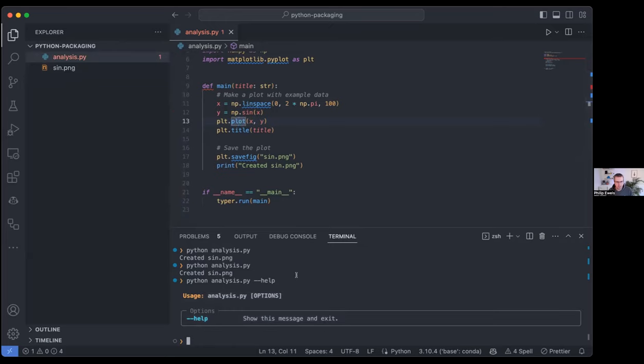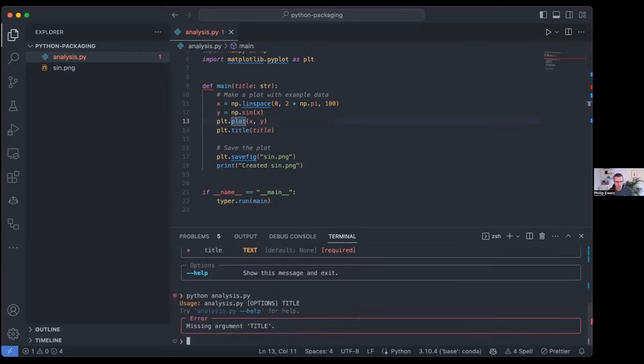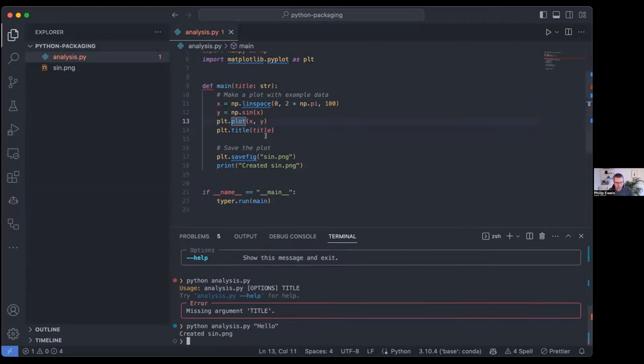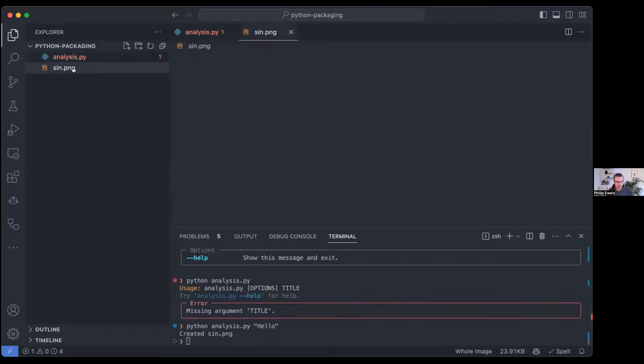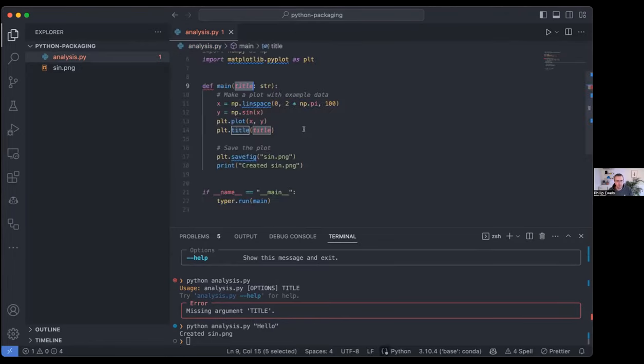So let's try again. Do Python analysis --help. And sure enough, now we have some help text saying, hey, it's expecting a title, which is text, and we have no default. And if I try and run it without any arguments, it will give me a nice error message. And now if I say "hello there", it's passed that in, and hooray, our plot now has a different title. Right. So that is our first step complete.